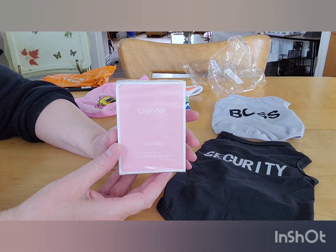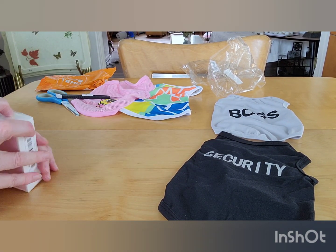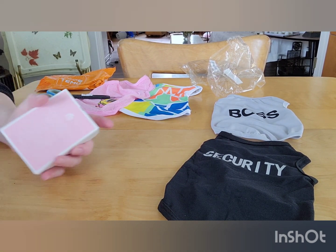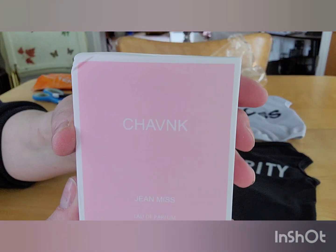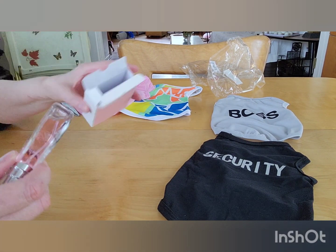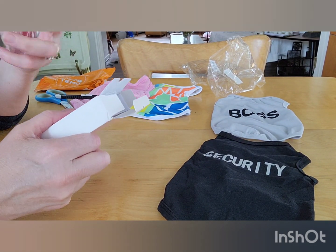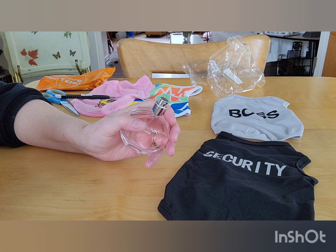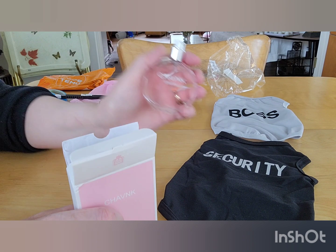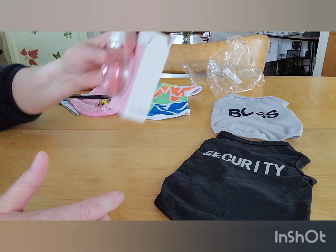Oh, this is the cologne I got for baby retros. Let's see. It's supposed to be like Chanel Chance. So we shall see. Let's see. I don't remember if I can remember. Ooh. Let's see. That smells pretty good. Once it dries off, yeah, that's pretty good. So that baby retros is gonna get that.